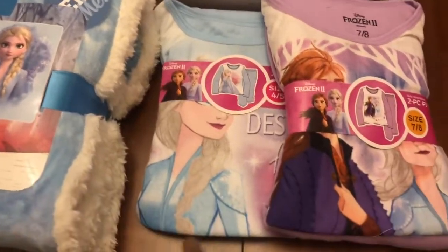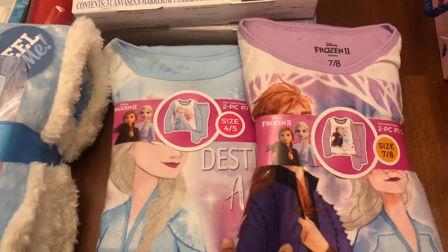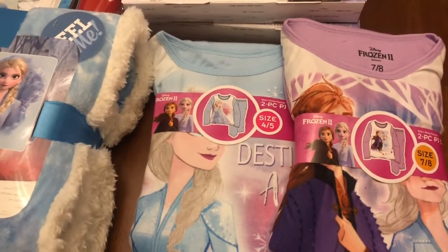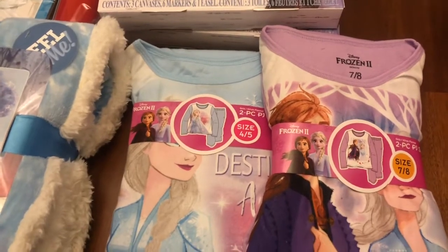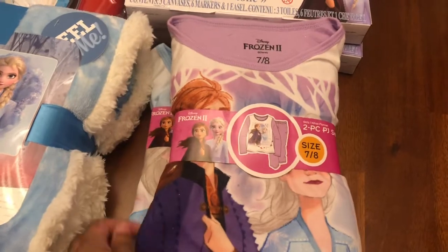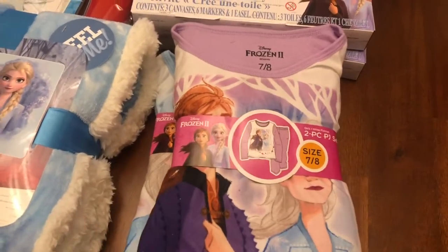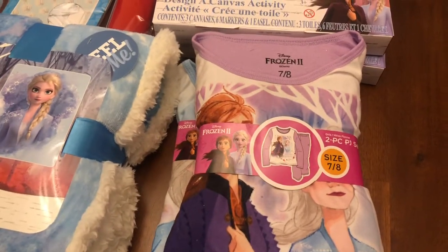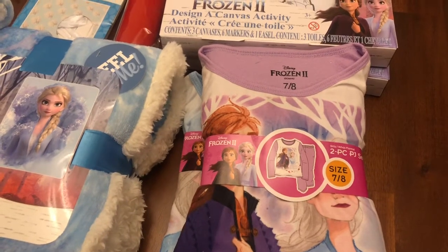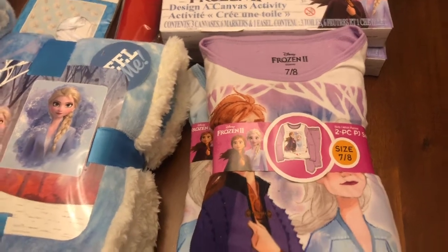Then next, like I said, I had planned to do this back in December, so I have some pajamas. I think these were like $5 each at Walmart during Black Friday, so I picked up one for each girl. But these are a little thicker, and since it's starting to warm up, I'm not going to use these because I don't want them to be too hot. So I did pick up a Frozen short pajama set. Those are in the washer right now, so you will see those later on the girls.